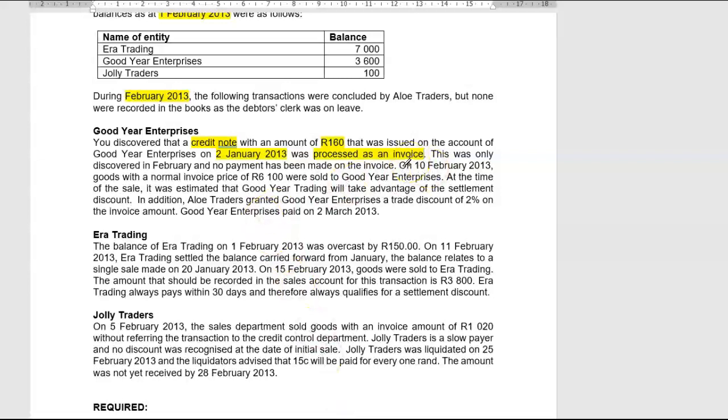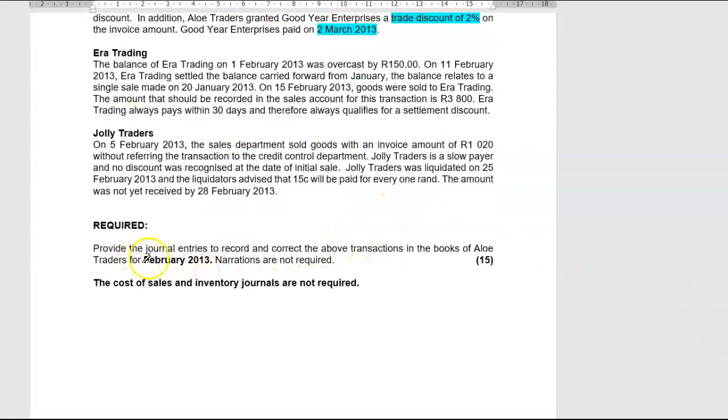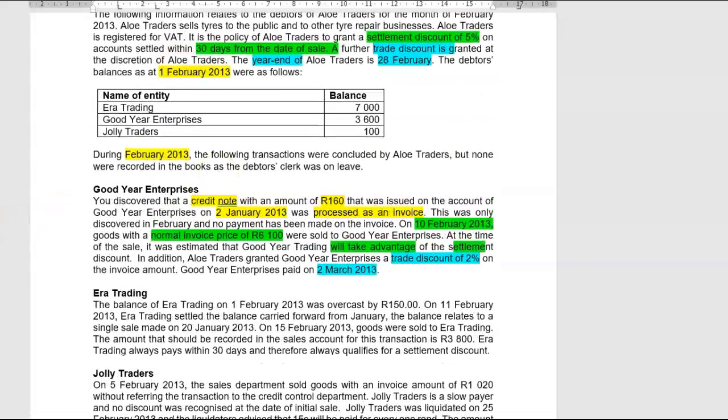Then on 10 February 2013, goods with a normal invoice price of 6,100 Rand were sold to Goodyear Enterprises. At the time of the sale, it was estimated that Goodyear will take advantage of the settlement discount. In addition, Aloe granted Goodyear Enterprises a trade discount of 2% on the invoice amount. Goodyear then paid on 2 March, but they only require from us the entries for the month of February. So we don't have to record the payment that we've received, only the sales transaction.